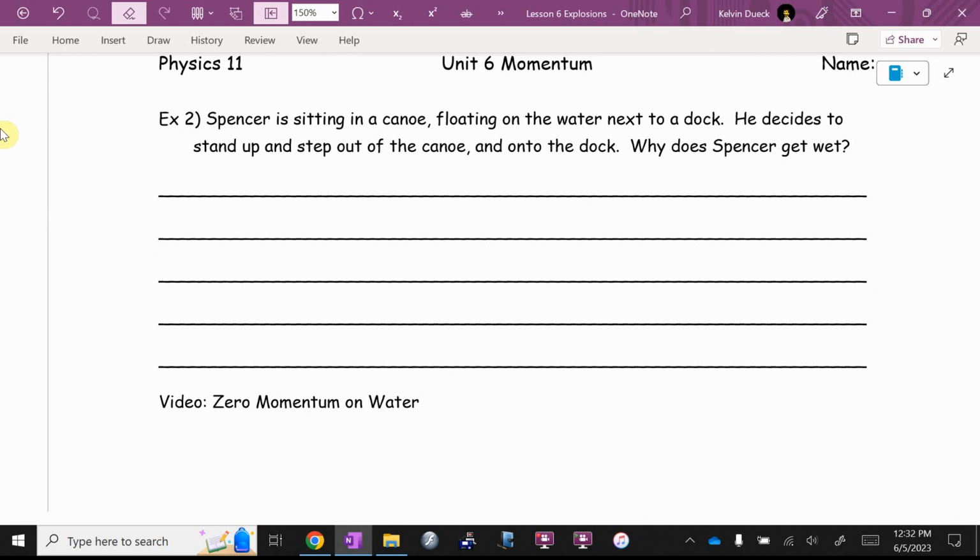Right now, with Spencer, you have to use me as a Spencer analog. What's the momentum of Spencer in the canoe right now, exactly, as a number? What must it continue to be then? Okay, this is a slow motion explosion because Spencer and the canoe are separating. It's not an explosion, but it's a slow motion explosion. If Spencer moves to his right, which way must the canoe move? Who has a bigger mass, Spencer or the canoe? Spencer, which means the canoe is going to move faster or slower than Spencer steps? It's going to move faster.